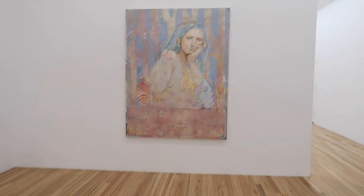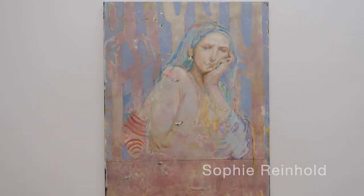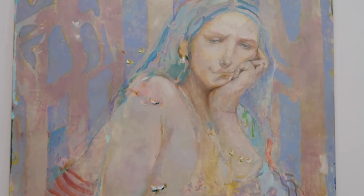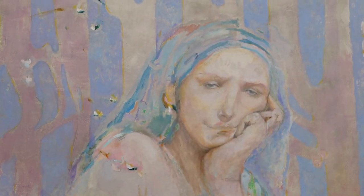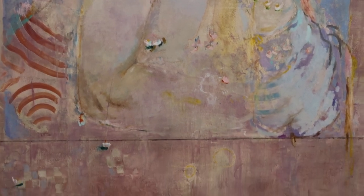Over Here Against the Wall is another great work of this show by Sophie Reinhold. And she was born in Germany, and she applies marble powder to her surfaces so that they have this sort of otherworldly sheen to them in order to make her subject matter almost angelic.